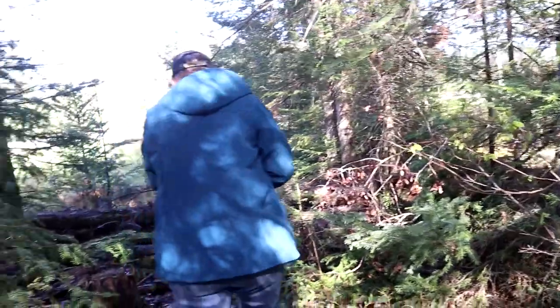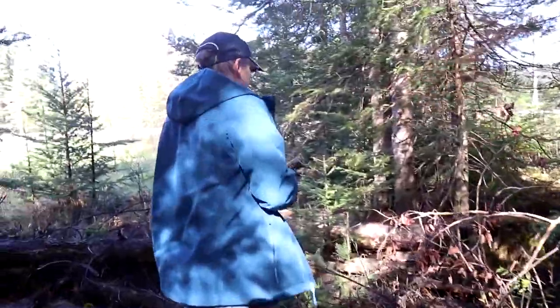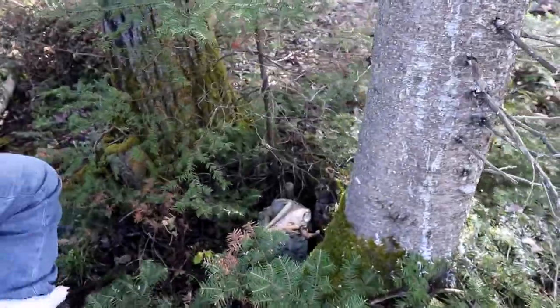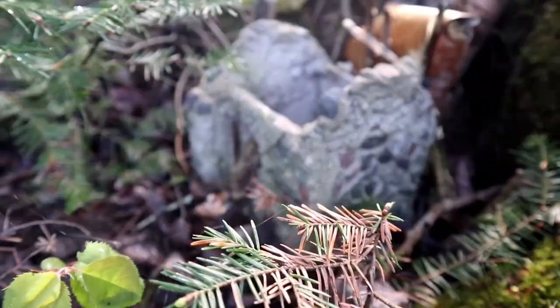See lots of trees. Lots of bases of trees too. But no large cache. There it is. Well, that was very cleverly disguised. Nice, and it's called the Concrete Cottage.